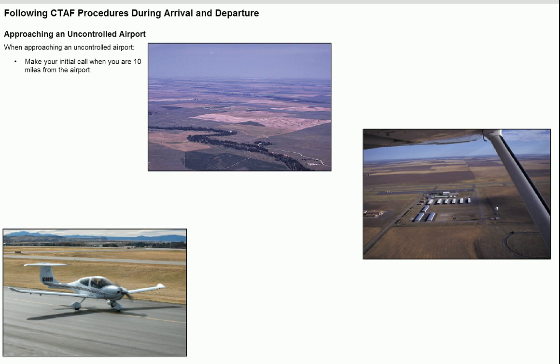Front Range Unicom, Diamond 50826, 10 miles south, descending through 7,500. Landing Front Range, request wind and runway information.